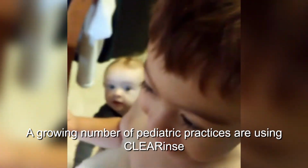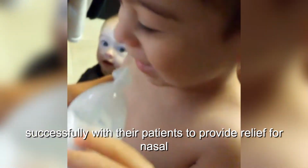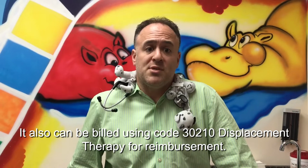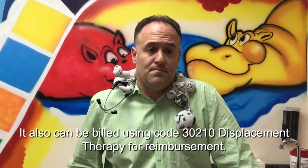A growing number of pediatric practices are using CLEARinse successfully with their patients to provide relief for nasal congestion and to obtain nasal wash samples. It also can potentially be billed using procedure code 30210, displacement therapy, for reimbursement.